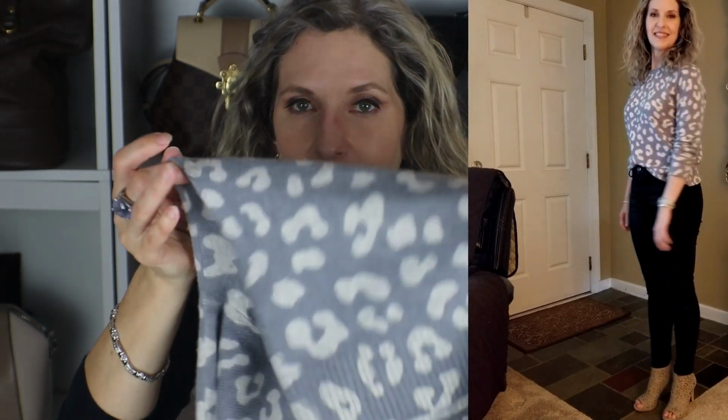But I did love the print on this one. So it is a gray and white sort of a stylized animal print, for lack of a better word. Obviously, it's not a natural looking print. I have a hard time with a lot of animal prints. I only have a couple items in my entire wardrobe that are an animal print. I have some mules, which I love. I have a pair of heels, and I think I have a blouse too. But I do try to keep it to a minimum.